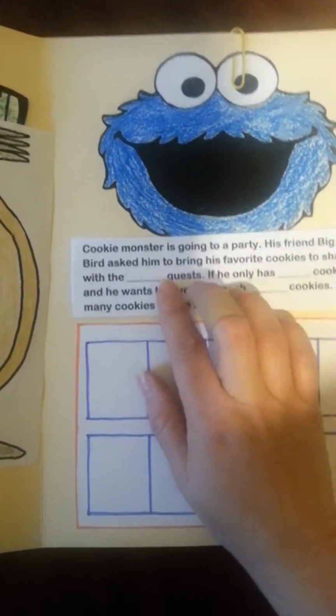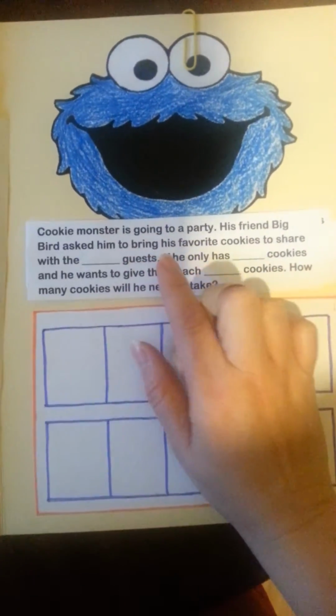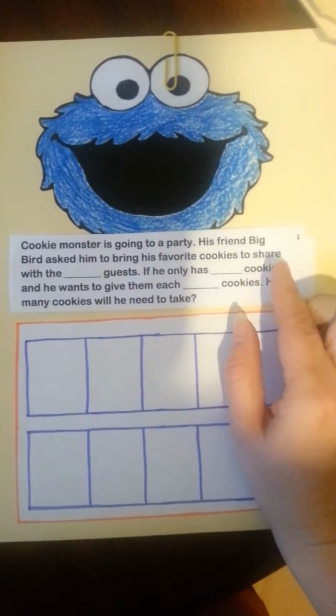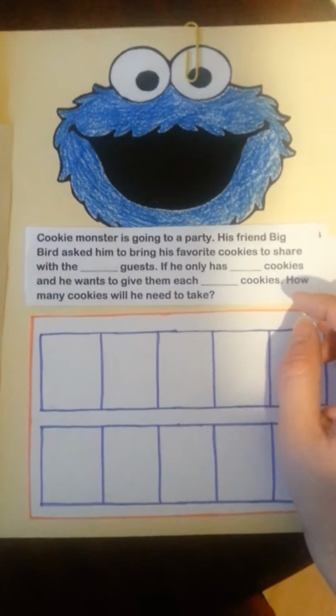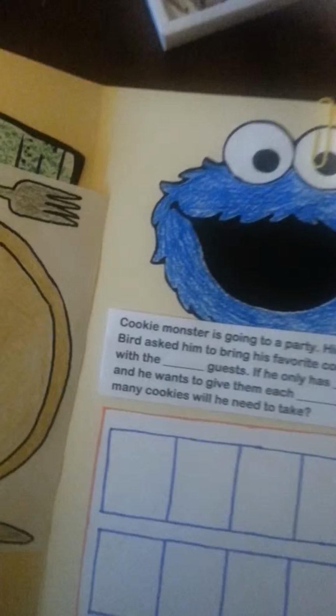So like this one, it says, Cookie Monster is going to a party. His friend Big Bird asks him to bring his favorite cookies to share with the blank guests. If he only has blank cookies and he wants to give them each blank cookies, how many cookies will he need to take? So those are the kinds of problems that I have put on that file folder.